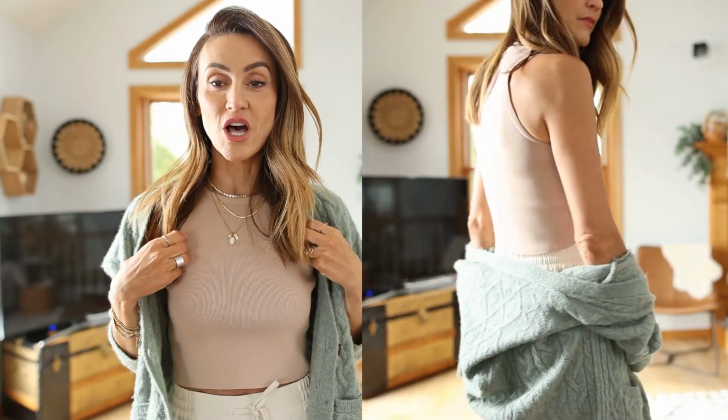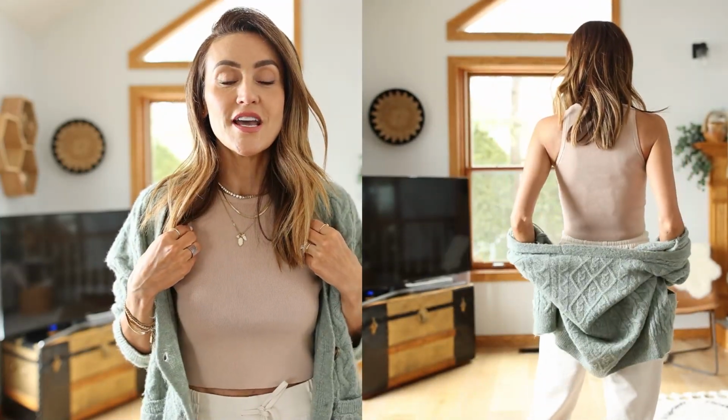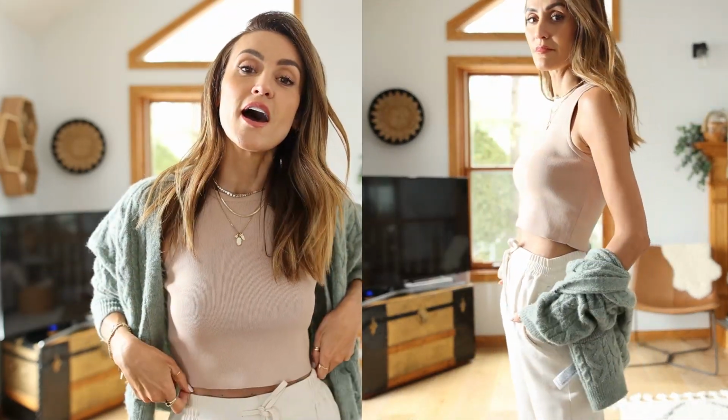So I love the color of this. First of all, I do love the style. I feel like it would be such a great staple to wear with jeans or shorts, or under a denim jacket, or even a little blazer for spring.